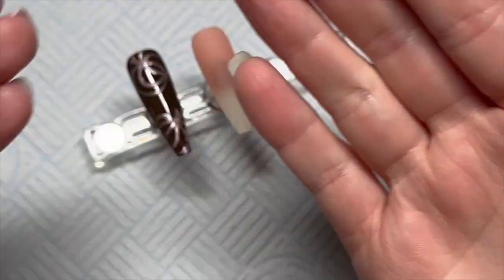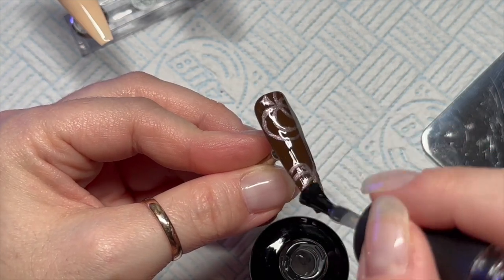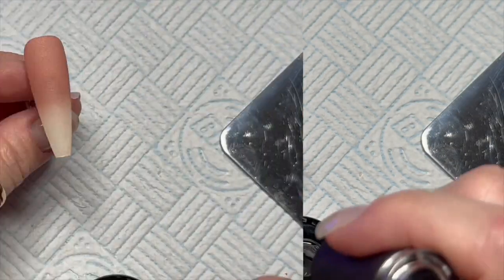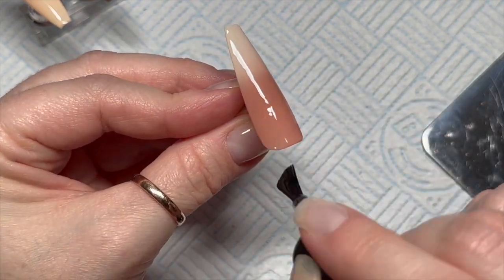Right, that's the marble. I love it. I've top coated them. I'm actually doing these shiny, believe it or not. This is a glossy top coat. So the marble was glossy, the pumpkins are glossy, the ombre is glossy.